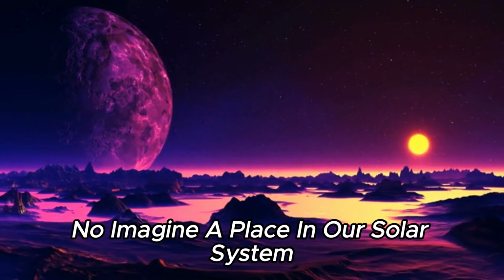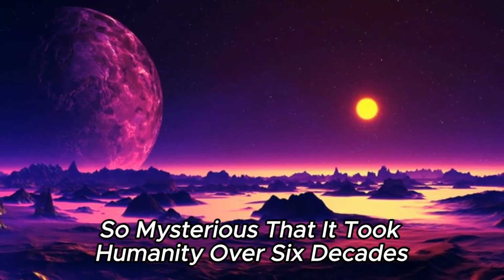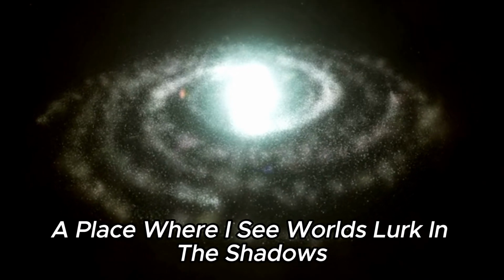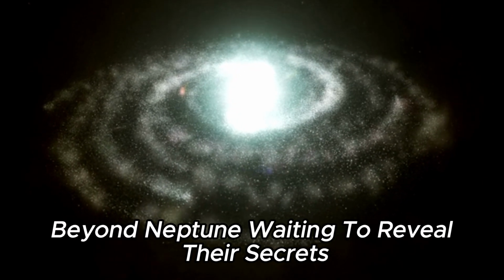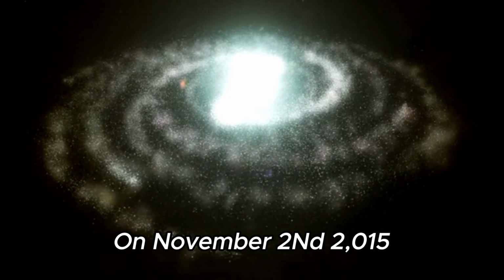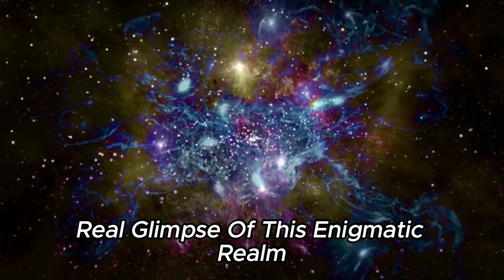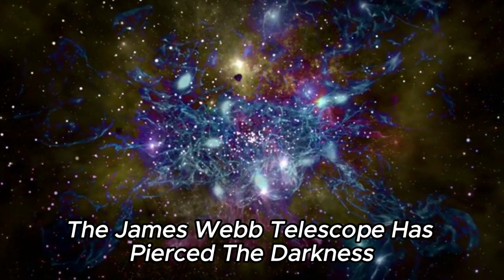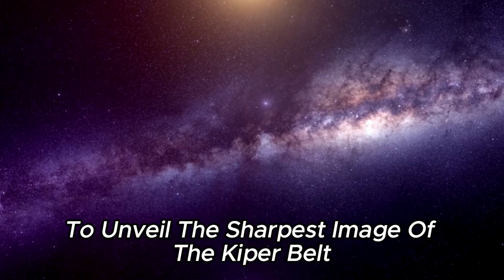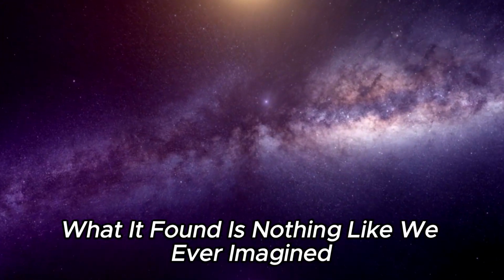Imagine a place in our solar system so mysterious that it took humanity over 6 decades to discover more than one of its secrets. A place where icy worlds lurk in the shadows beyond Neptune, waiting to reveal their secrets. On November 2, 2015, we caught our first real glimpse of this enigmatic realm. But now, the James Webb Telescope has pierced the darkness to unveil the sharpest image of the Kuiper Belt in history. What it found is nothing like we ever imagined.